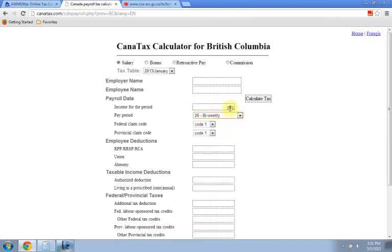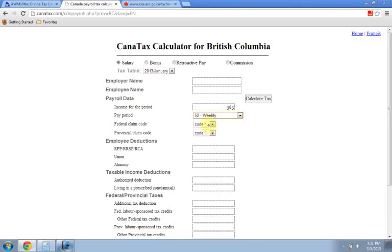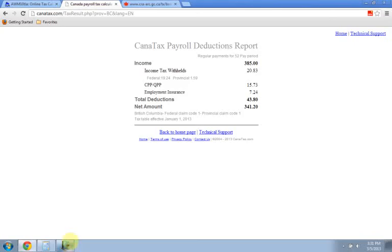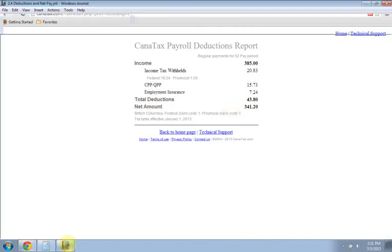This person is being, that just came up. I usually would have to type that in. This person is being paid weekly, and his claim code is claim code 1. Change those to both the same. If it's claim code 2, they're both going to be claim code 2. So I picked everything, weekly, claim code 1, click on calculate, and it'll tell me his federal tax is $19.24, his provincial tax is $1.59 or $1.60, CPP is $15.73, EI is $7.24, and we can see all those values. They're rounded a little bit, maybe to a different cent or something, but all the values are there. And you can do that and calculate the total deductions right here, and his net income is at the bottom there. So a much, much quicker way of how to do this.